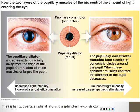So when this inner circular layer constricts, the pupil gets smaller. When the radial layer constricts, the pupil gets bigger. So we have both motions we can do. So with sympathetic stimulation or decreased light in the room, the pupil gets bigger like this. That's the radial dilator's job. And then with increasing parasympathetic stimulation or increased light intensity, the pupil gets smaller, and that's the internal sphincter contracting. So those are the two parts of the iris.